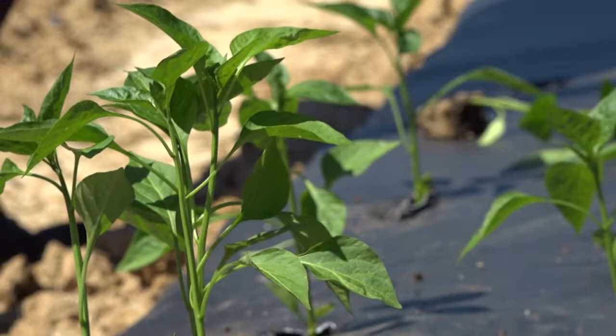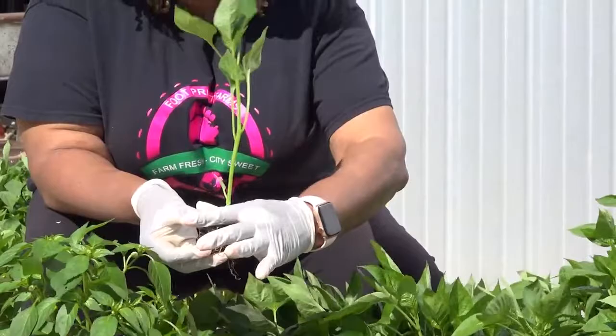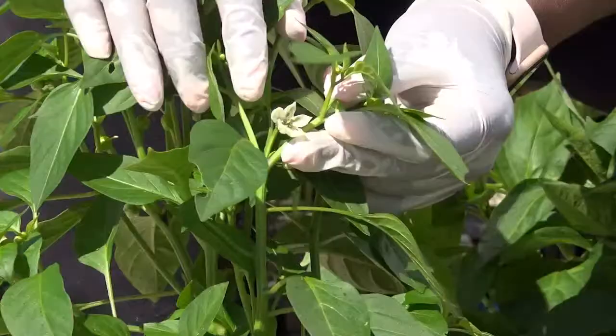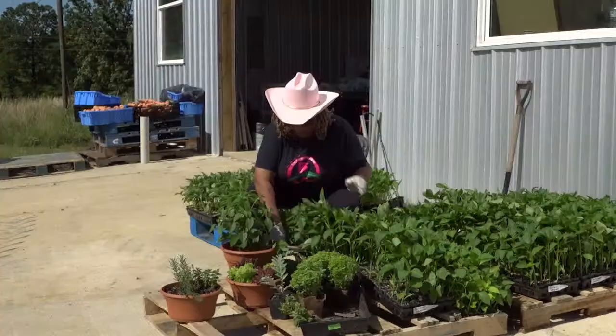It's easy to do. Anyone can do it. You can do it in your coffee can or in your flower pot. So remember, it goes from this to making a flower to see how it grows up. And when it grows up, it looks like this.